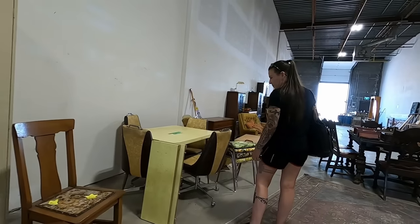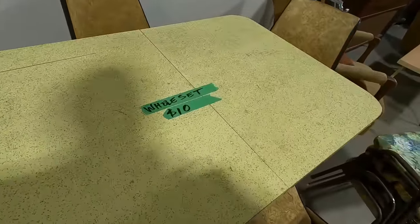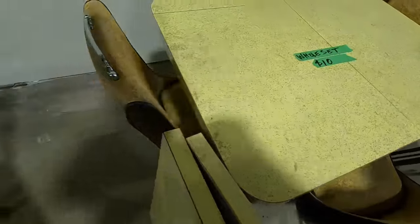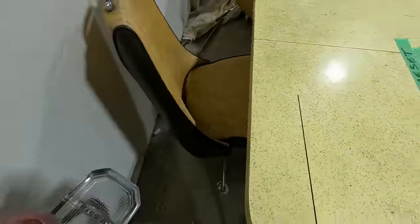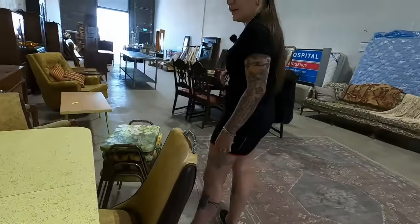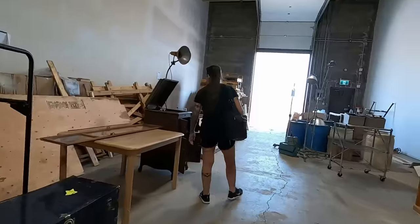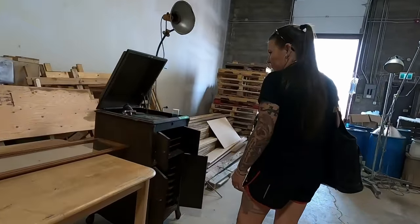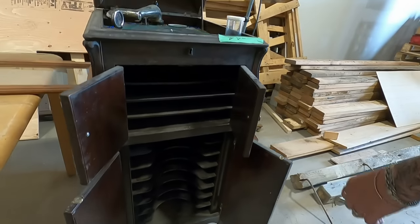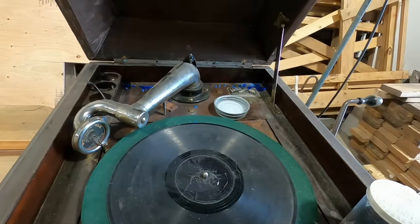It's pretty good. $10. Wow. Is it cut there though? Yeah, there's a saw cut right into it. If it wasn't for that, it'd probably be worth more. Yeah, it would be worth more. That looks complete. Yeah, it does, doesn't it? That does not belong with it. Some broken glass in there.